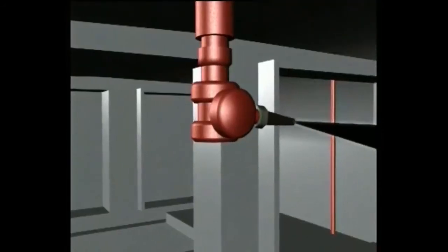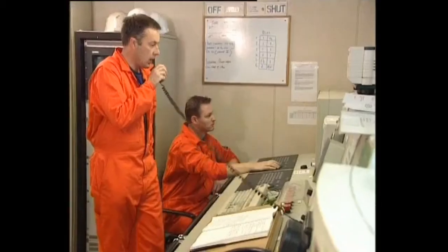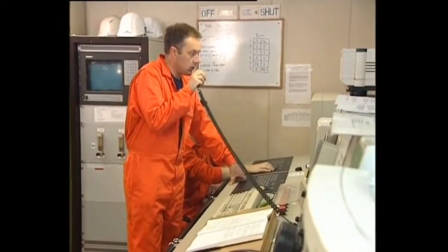The most important part of the crude oil washing program is the bottom washing. The trim becomes of vital importance for the final stages of bottom washing. Hello, Derek. That's the branch on 5 shut. The machine should be stopped now. You can dip the tank, please.